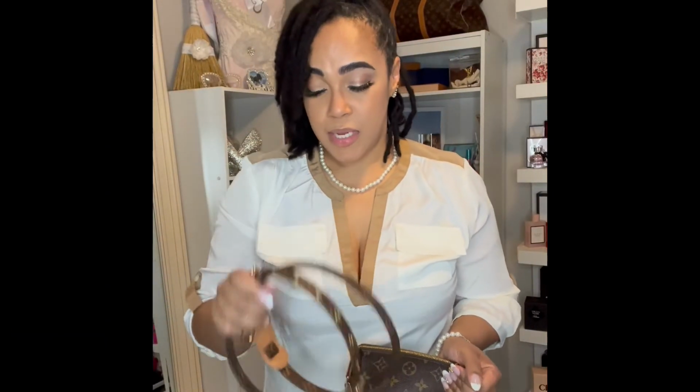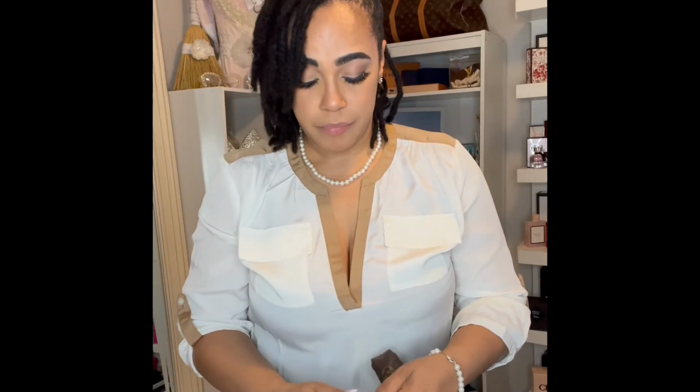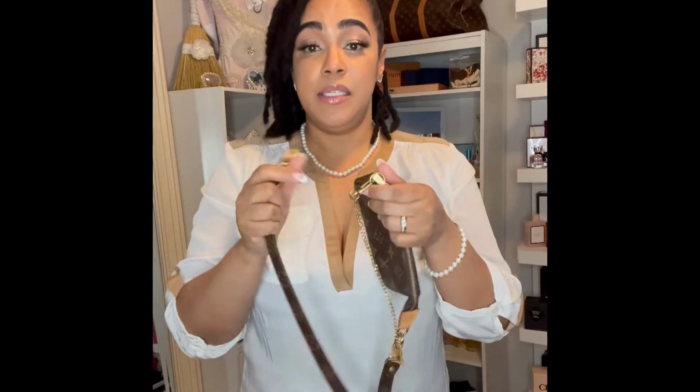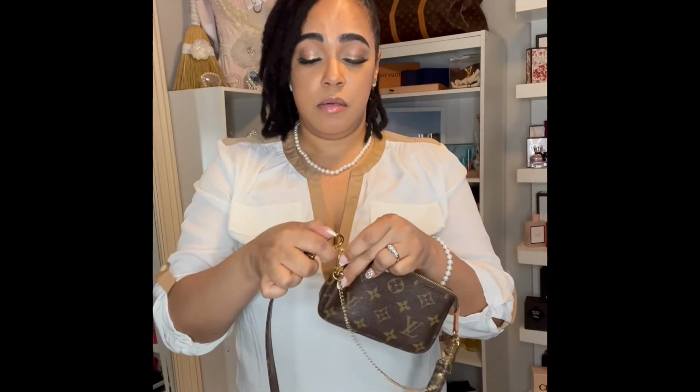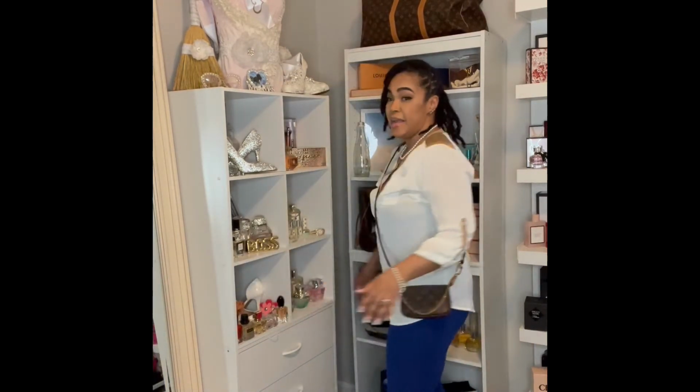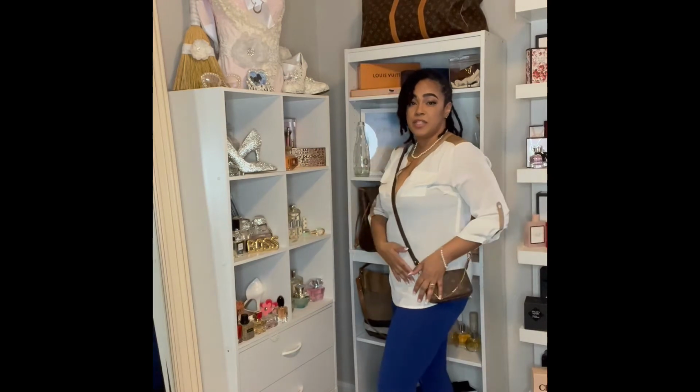With the mini pochette, you can add a strap to it. I have my adjustable Louis Vuitton monogram strap. I'm just going to apply it to the ends here, as so. Okay, and you can wear it as a crossbody, the gold chain. I absolutely love this bag. I mean, it's versatile, hands-free.